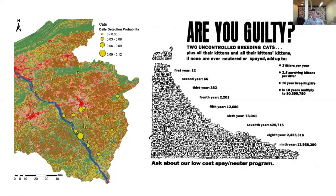When we started this project, we were hoping to not get pictures of people. So we tried to set the cameras at first off the trail so that we wouldn't pick up pictures of people at all.